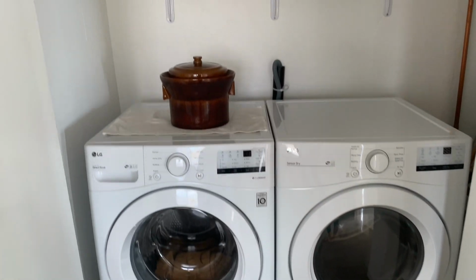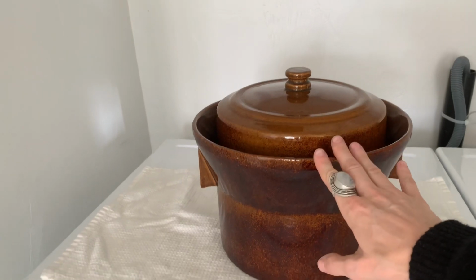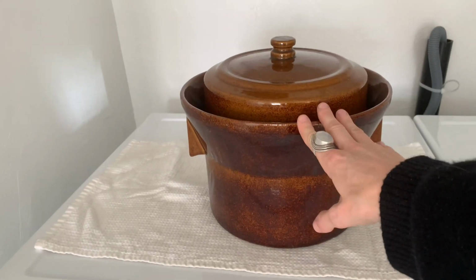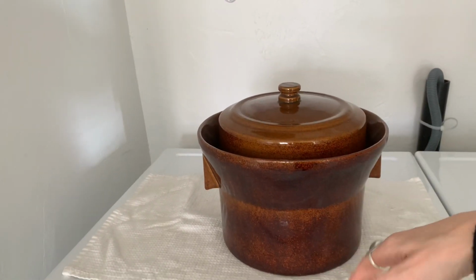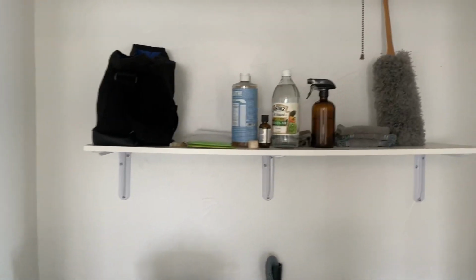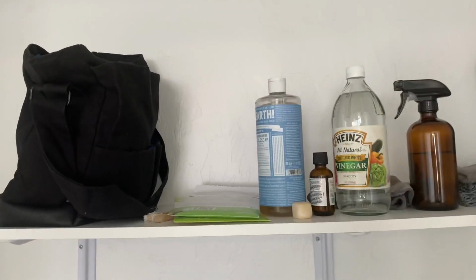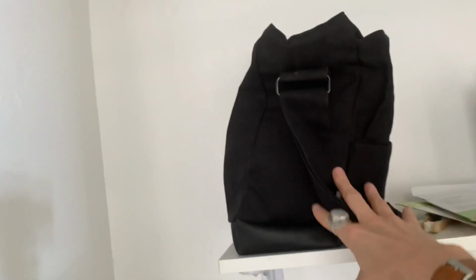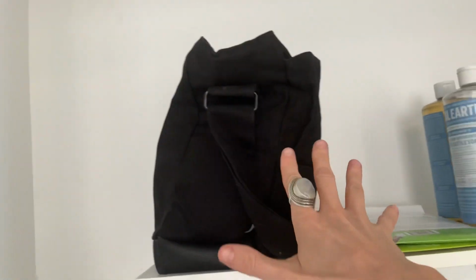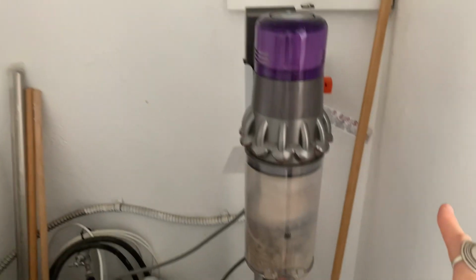So my ideal here is to not have to store our fermentation crock on top of the washing machine. I'd like to hopefully open up some space in that closet for it so I can be folding clothes on here. And then this shelf, while not super cluttered, I would like to be able to grab all of the cleaning supplies at once. This bag has vacuum parts in it and it's just like a black hole, I can never find what I'm looking for. I would like to be able to hang up the duster and this mop.